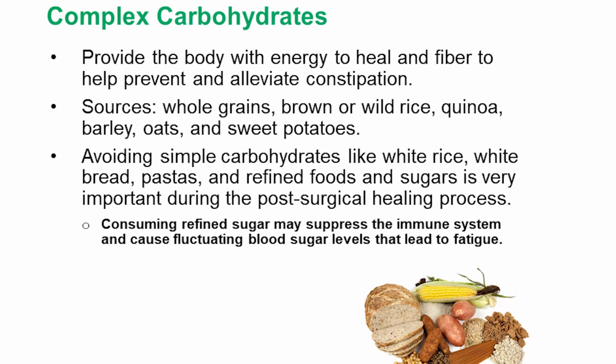The next nutrient that really does play an important role is complex carbohydrates. There are two different kinds of carbs. You have your complex carbs, which are your whole grains, quinoa, oats, wild rice, barley, and so on. And then you have simple carbs. Those are going to be more of your sugary sweets, white table sugar, things like that.